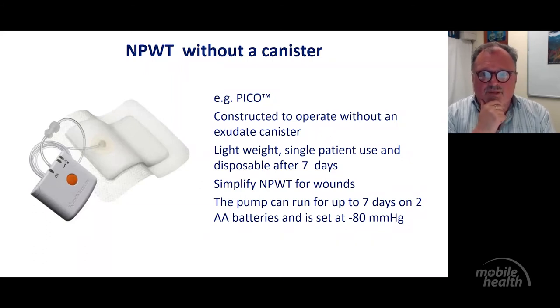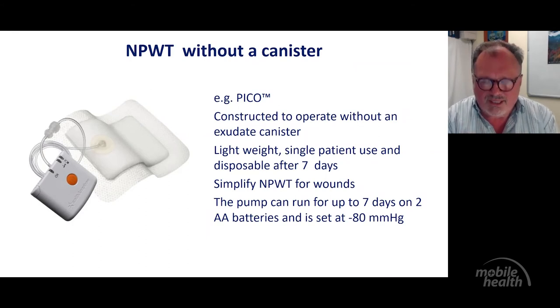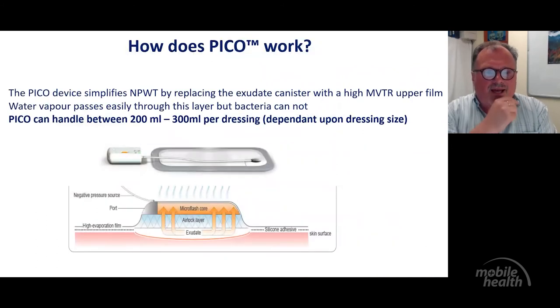It's constructed without an exudate canister, so that makes sense. It's lightweight, it's disposable after 7 days. It simplifies negative pressure. The principles are the same. There's a pump, it sucks it away, but it goes into a dressing. And it's a set pressure of minus 80.